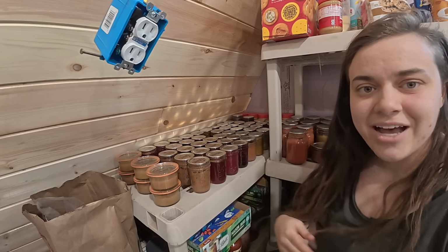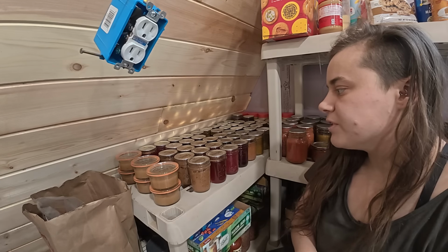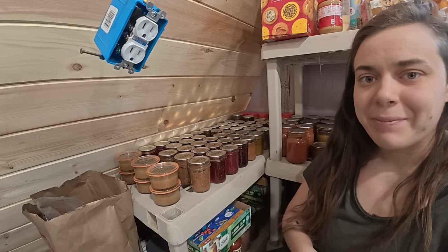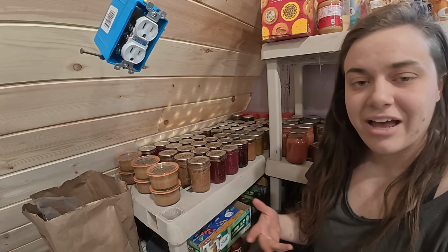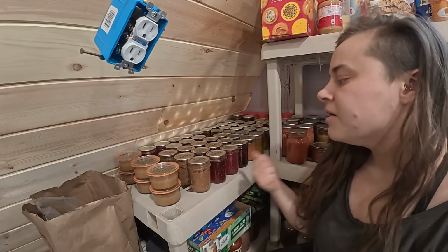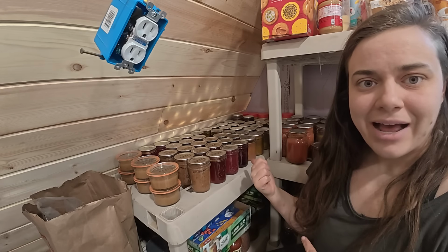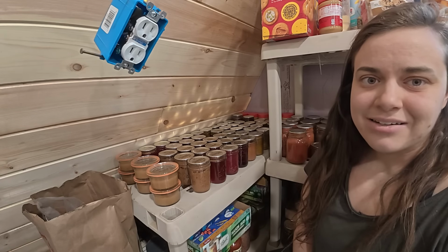We definitely have not been doing a good job of eating through these jams and jellies. And the biggest reason for that, I would say, is because we just haven't been buying bread, and I haven't been making very much bread. So now that I'm starting to get into sourdough, we're going to have bread a little bit more often around here, so I think this stuff will start to get eaten up. Whereas if we don't have bread, I'm not sure how else people use their jam or jelly, but we typically don't eat it then.